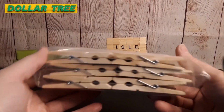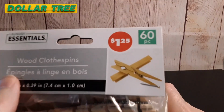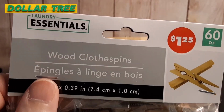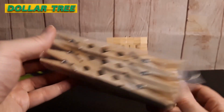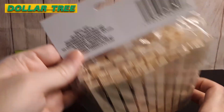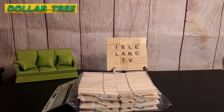Now the old staple, clothespins. You could use these not only for hanging up clothes, but you could use them for a variety of other things. I use them for snack packages. You want to fold them up, but they don't stay closed. Put a clothespin on there and this will stay closed. It's $1.25 for 60. You can't beat that anywhere. Walmart is at least $4 or $5 for a pack not this big.